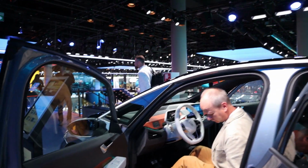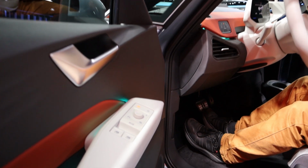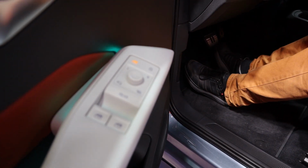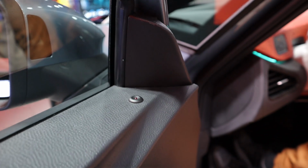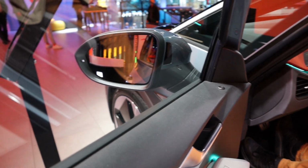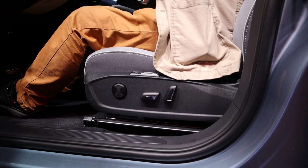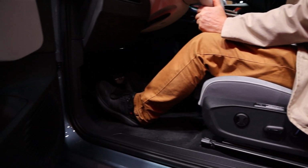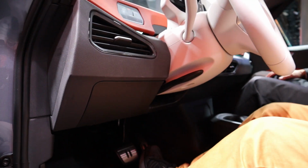So here we have the buttons for window lock, the door. Same door bracket as on the other side. The little light that will blink the whole time. I don't see any warning light spot. Normal handle to adjust the steering wheel.